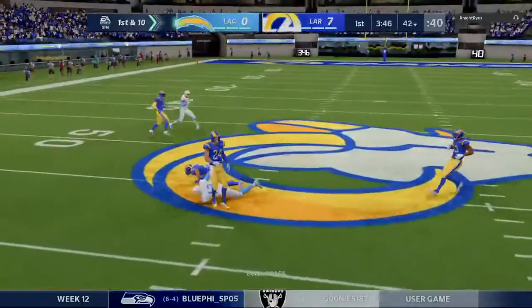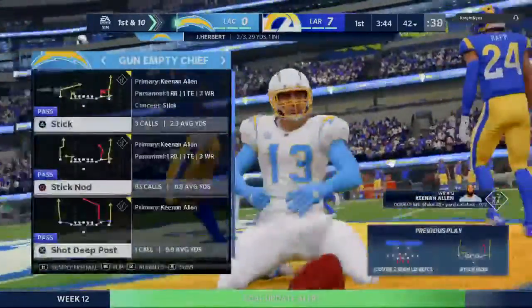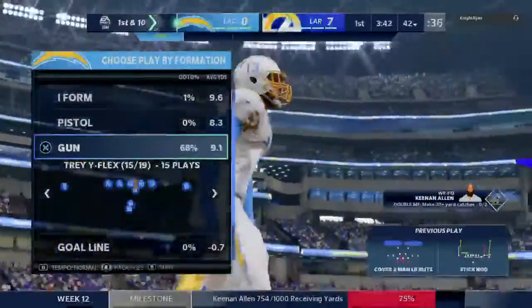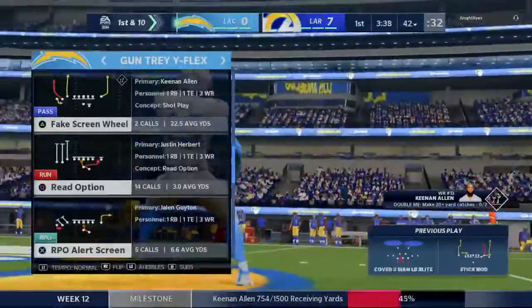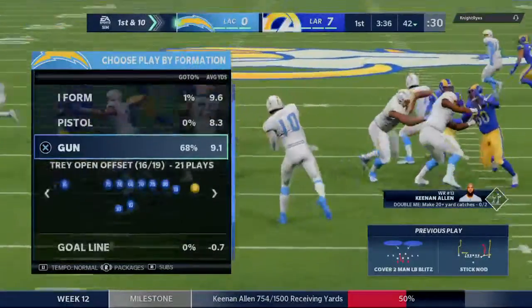And oh, what a catch there by Allen. And they get him down, but not before he takes it across the 40-yard line. That's a good way to start the drive. 17 yards and a 1st down. First down.